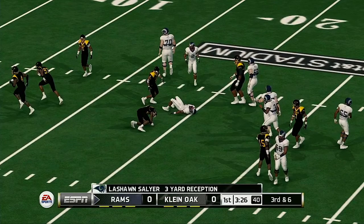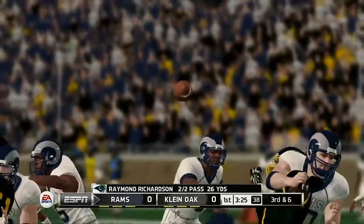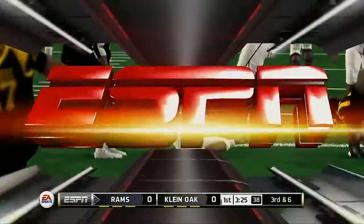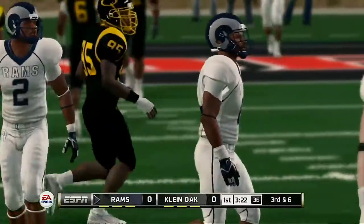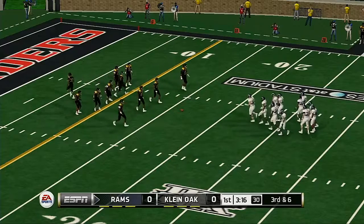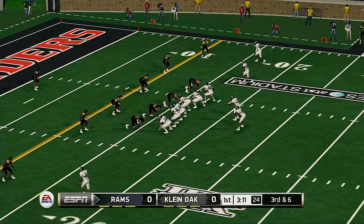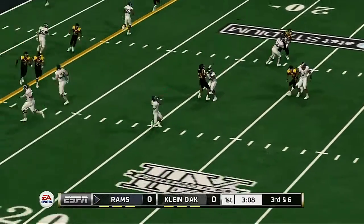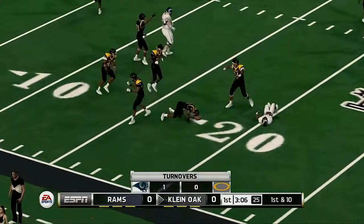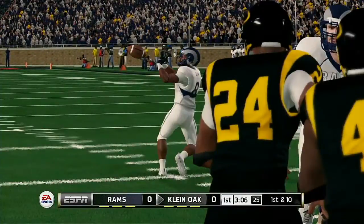Completes it, and he's hit hard immediately. That play was going nowhere. Yeah, give a lot of credit to the defense here, recognizing pass and swarming to the receiver. We've got a third and six here. Ball on the 16-yard line. Way to be heads up out there. That corner just made one heck of a play recovering that fumble.